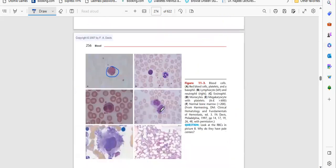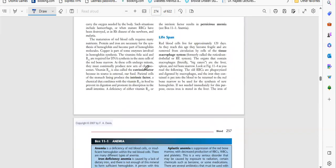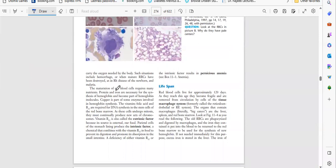This is the thing we have to remember: this is the stem cell, and it will produce cells through different steps. We will not discuss them here; we will discuss them in blood pathology. Here we have the normoblast, then the reticulocytes, then the erythrocytes, which don't have a nucleus. These are the things we have to remember. The maturation of red blood cells requires many nutrients.